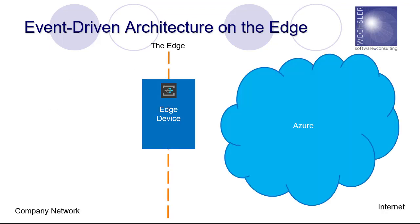How does it look like? Well, on the right-hand side, we have Azure living in the internet. We've got the Edge with our Edge device, which means that the border between the public network, the internet, and a company's network or a manufacturing network where devices do not have direct access to the internet. And an Edge device normally is the bridge between those worlds. We have Azure Event Grid running locally on the Edge device.